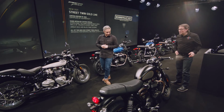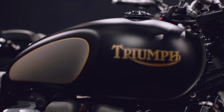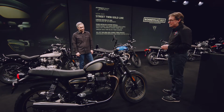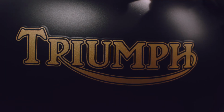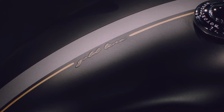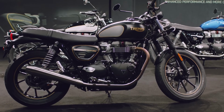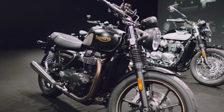OK, Stuart, tell us all about this. OK, well, Matt, as you can see, this is a new limited edition, which is a unique hand-detailed gold and black paint scheme, which really showcases the gold lining skills of Triumph's expert paint shop. Now, along with the matte sapphire black scheme, you have the iconic Heritage logo. You've got those brushed knee pads, a graphite centre stripe, and of course, the hand-painted gold lining. This will also come with a certificate of authenticity and all the new Street Twin 2021 updates. Now, there are only going to be 1,000 of these available worldwide, so if you want one, you're going to have to be quick off the mark.